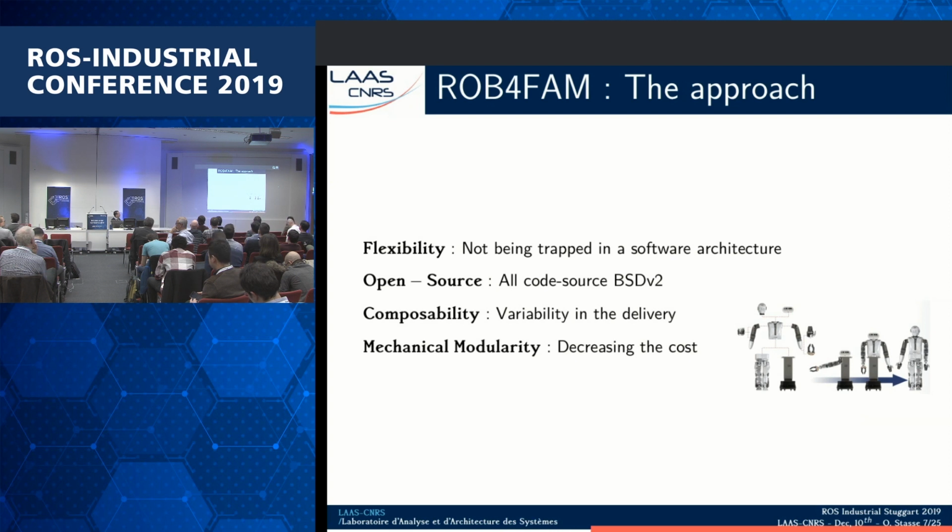In order to address this, what we try to do is to have flexibility and composability, to not be trapped in a very specific software architecture or in the architecture provided by a supplier. Something that has proven very helpful in computer science, for example for the API with IBM versus Microsoft, is to have all the source code be open. Everything we are generating in this lab, by Airbus and LAAS, is completely open source.